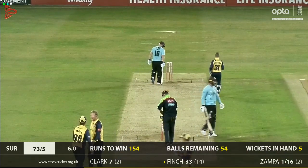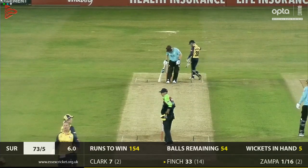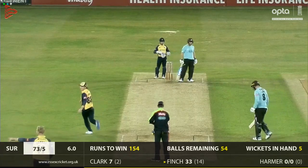Well, Harmer's bringing himself on. In fact, the scores are pretty level. It's just the wickets that are the problem. Essex were 71 for 2. Surrey are 73 for 5 off 6.